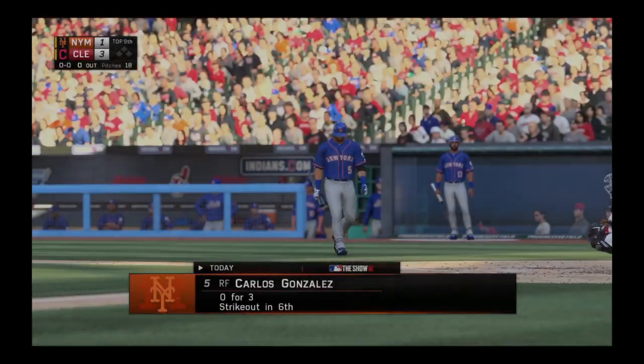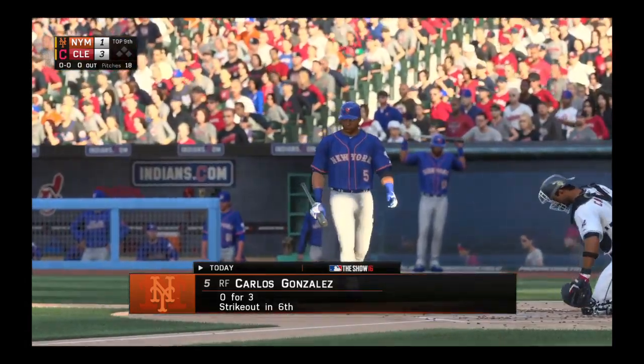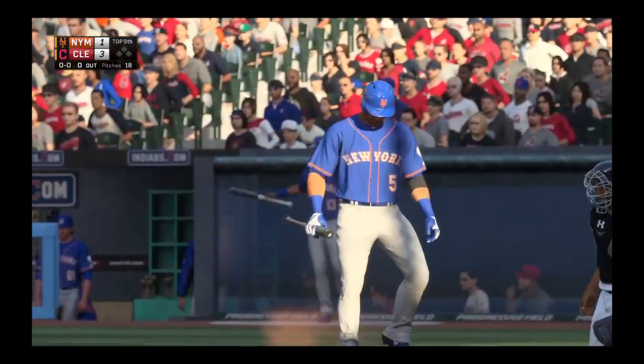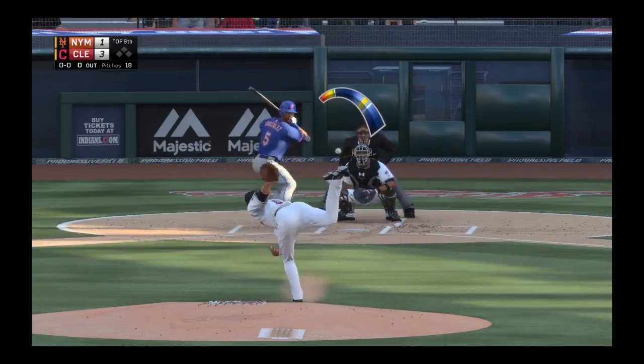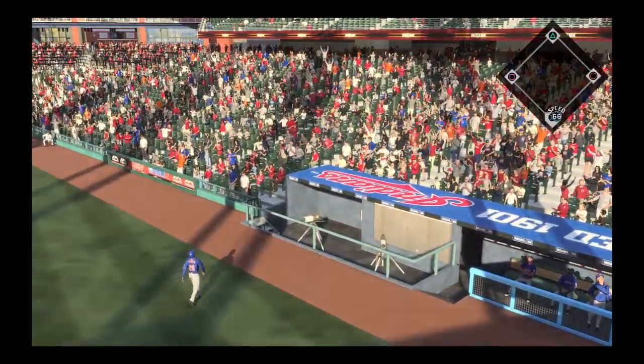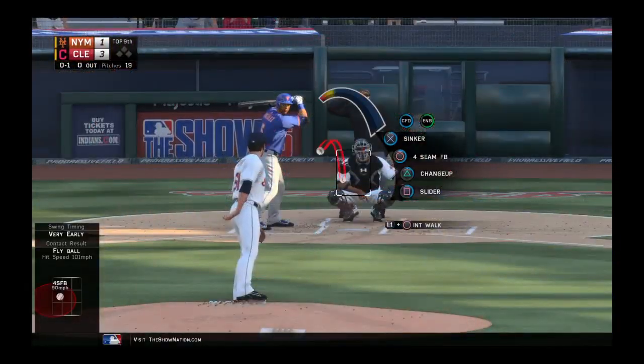Carlos Gonzalez will stand in now to lead things off, and he'll do so with the same pitcher still out there. Seems he's earned himself another inning. I think that's a definite vote of confidence. But he's done a nice job since coming in, so you might as well ride that hot hand.